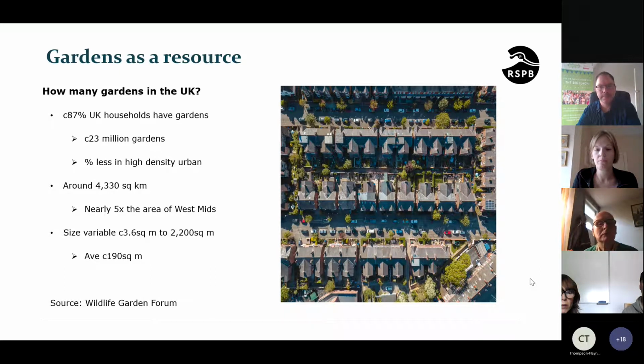In terms of how many gardens there are in the UK, these figures I've got from the Wildlife Garden Forum. Approximately 80% of UK households have a garden, and that's roughly 23 million gardens. In more built up, higher density urban areas the proportions are slightly less, for obvious reasons. But there's around 4,300 square kilometers of garden. To put that into context, I found that it's nearly 5 times the area of the West Midlands. So that gives you some idea of the resource across the UK.